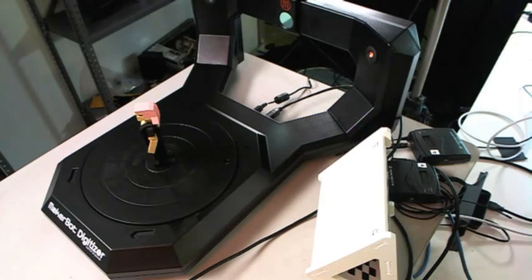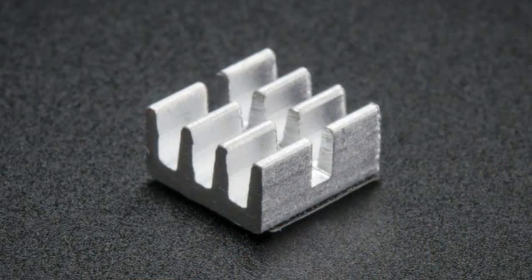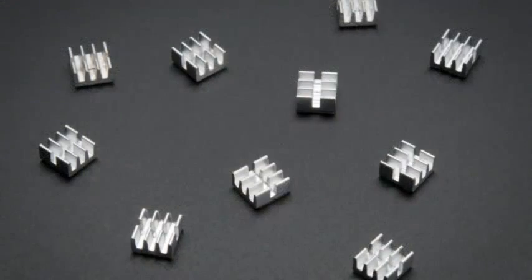Okay. So next up, we have little mini heat sinks. They're so teeny. That's actually a really good photo, because they're so small it's actually hard to see. That's the back. There's a bunch of them.